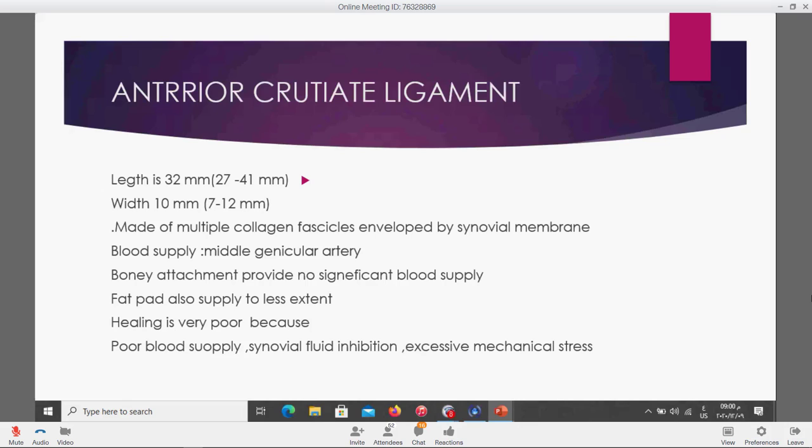Second, there is synovial fluid around. The synovial fluid around it is a source of healing cells, and another factor is mechanical stress, the movement, which affects healing.